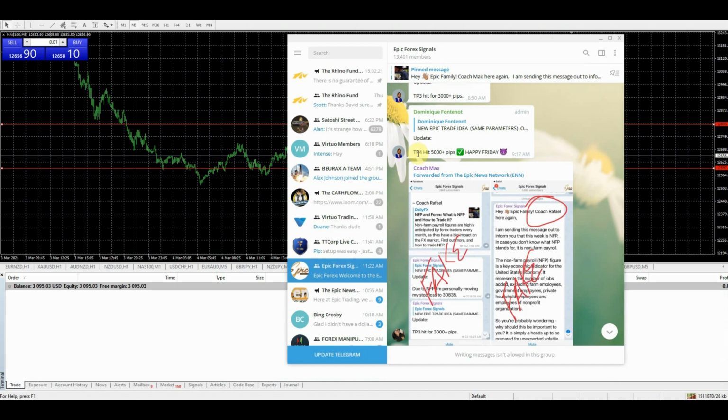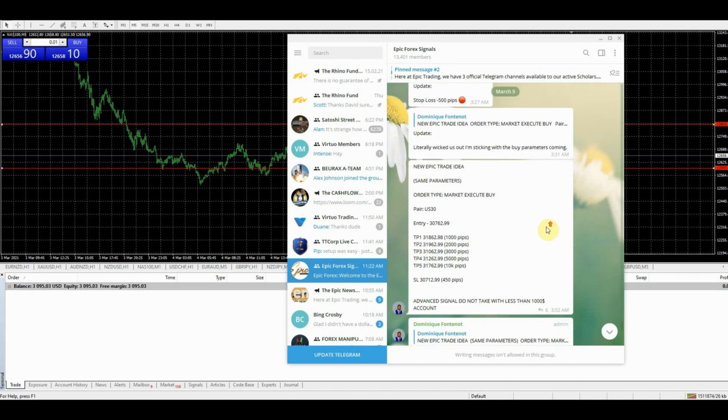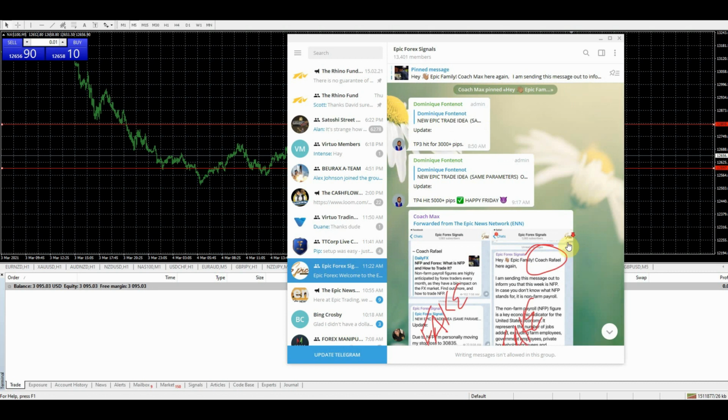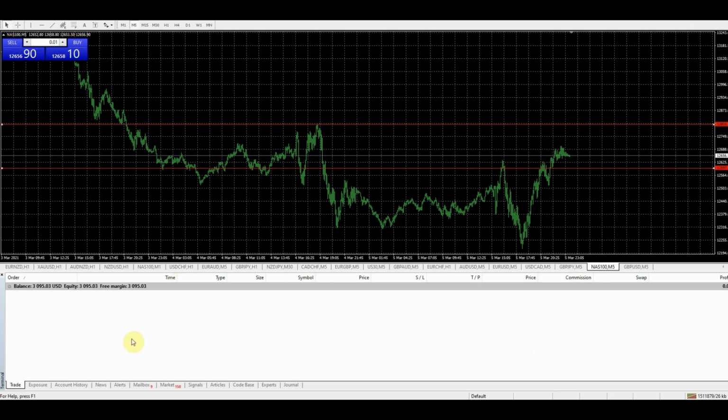I'm pretty sure I showed you guys this take profit 4 where they hit 5,000 pips on this US 30 trade. And like I said, a lot of these trades come at a time where I'm not able to take them. So unfortunately, I missed quite a few of those trades, and there weren't any on Friday that I could take to really get me back to where we would like to be.